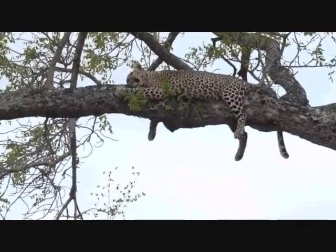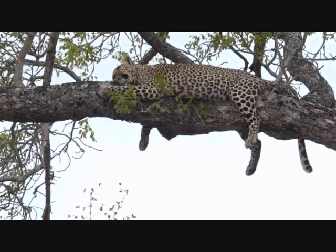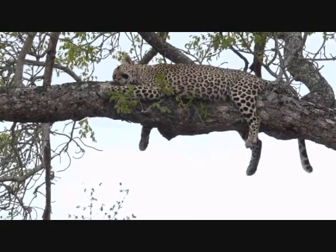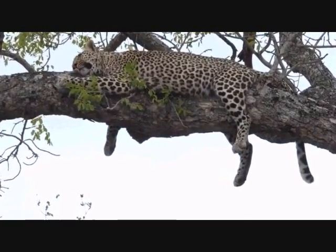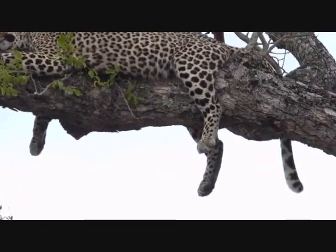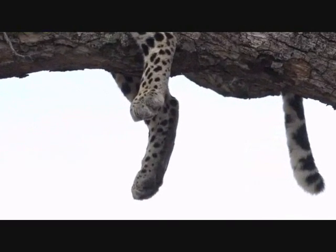Now, remember the other afternoon, a few afternoons ago, we were quite fortunate to come across the two cheetah brothers. And there was a couple of questions on how do you tell the difference between a cheetah and a leopard. And we looked at the differences of the cheetah, and I think it would be quite a nice opportunity to have a look at a leopard now.